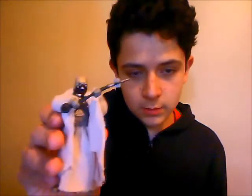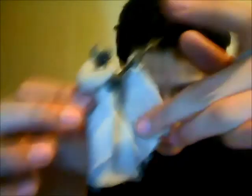Next thing I said is materials. And a good example of a figure with a lot of materials on it is the Tusken Raider. And by that I mean, on this figure, the main material I was thinking of is the cloth on him. You can see he has a lot of cloth on him.